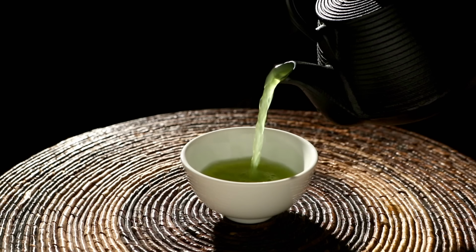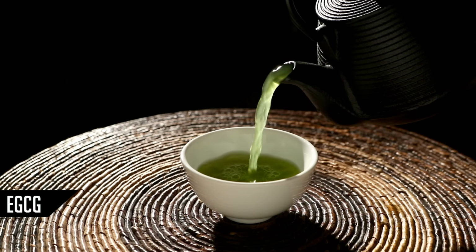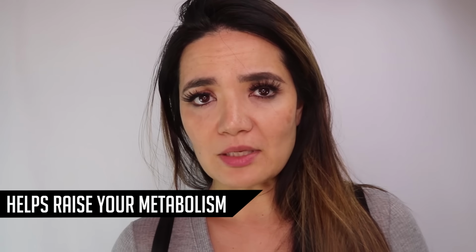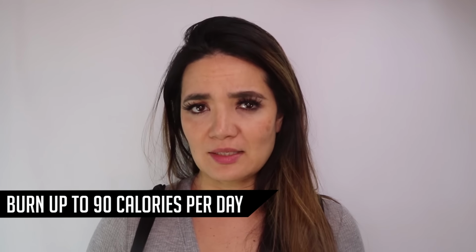So another thing you guys wanna do for my endomorphs is you want to drink green tea. There is an extract in green tea called EGCG. This is a quercetin, and this is a polyphenol ingredient which is excellent and scientifically proven to help boost fat loss. It helps raise your metabolism. Drinking 3 cups of plain green tea a day can burn up to 90 calories.